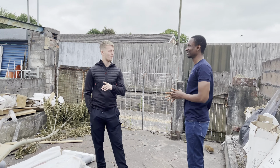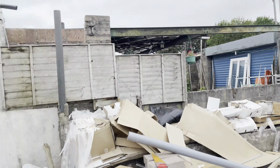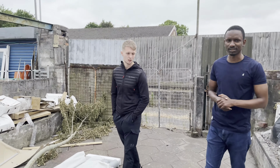Yeah, of course. Do you have to get scaffolding up, or was it just a ladder job? It's just a minor painting job, so we didn't have to get scaffolding up. Yeah. Okay, let's go inside.